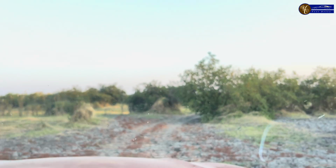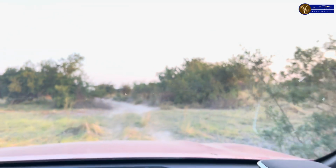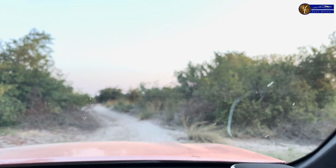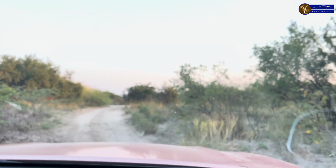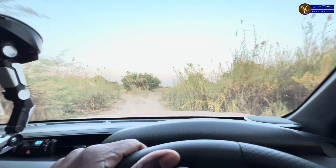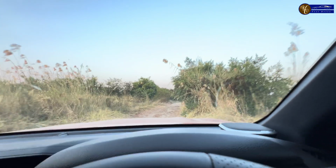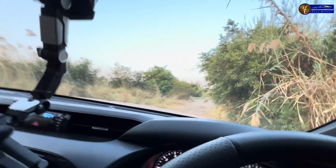There are times when we have elephants in this area. You can imagine driving here in the night or walking here. People used to walk from one village to another. We're navigating through. We are just about to reach Kakangala Village. That's how you know, the reeds become thicker.